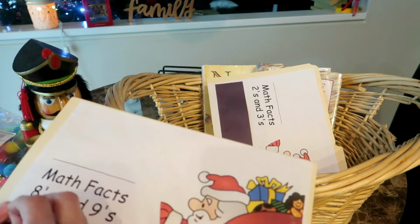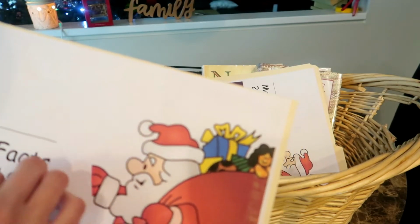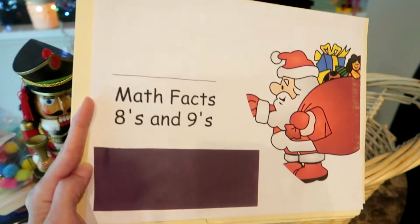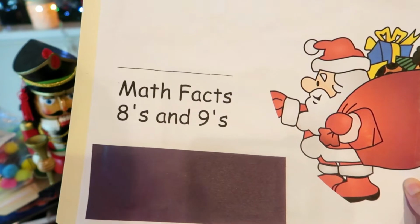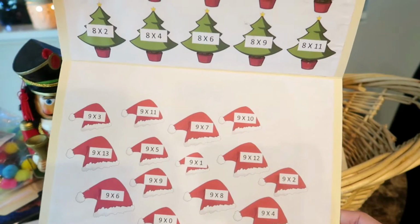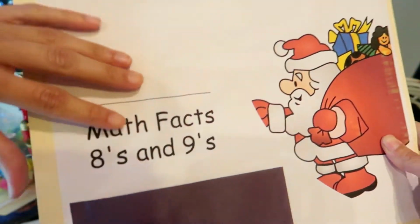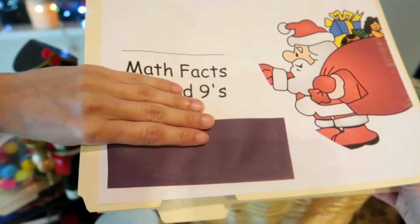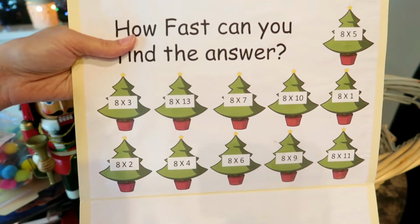Okay, and then in this folder, this is for my oldest to practice her memory work on her 8 and 9 multiplication facts that she's having a little trouble memorizing. In this pocket here, I'm holding it because I glued it upside down, are the answers. You will also find this on Teachers Pay Teachers, and it's about how fast you can find the answer.